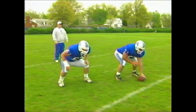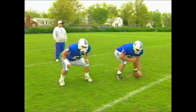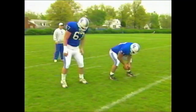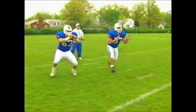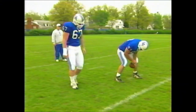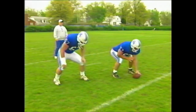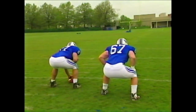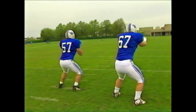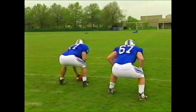These are some pretty good examples of pass sets. As you can see, the butts are down, the head's back, and the hands are up, ready to engage in combat with a defensive lineman. The footwork in sets is very important, and it has to be something that's worked on constantly in order to get it smooth. Here's a good rear view of it.